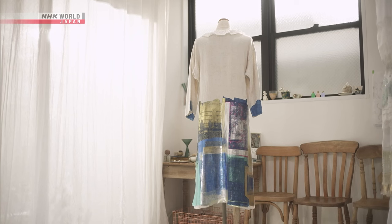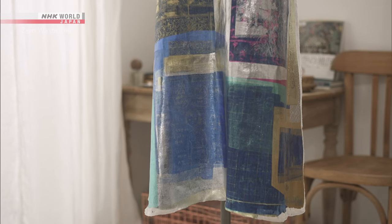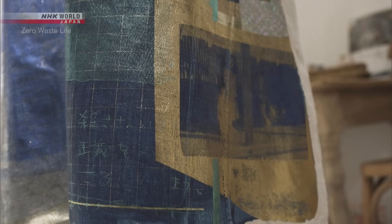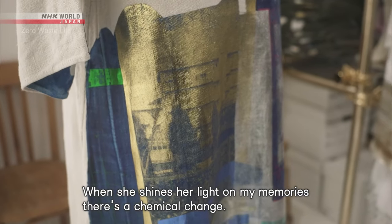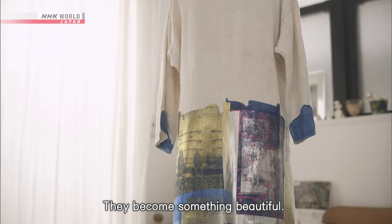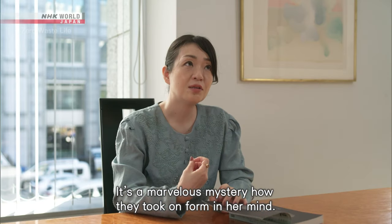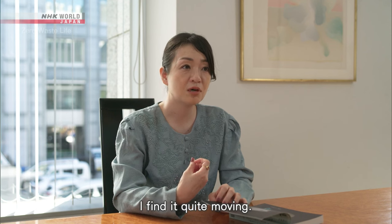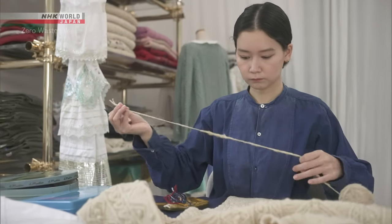As part of a project for a literary publication, she's collaborating on this dress. Fujisawa was inspired by the stories from Murata's imagination. Imprinting notes from the creative process and childhood photos of the author with metal foil. She continues in her work, carrying others' memories forward into the future.